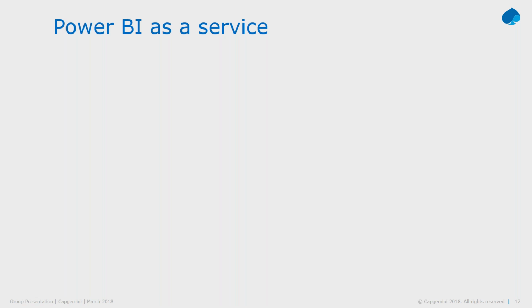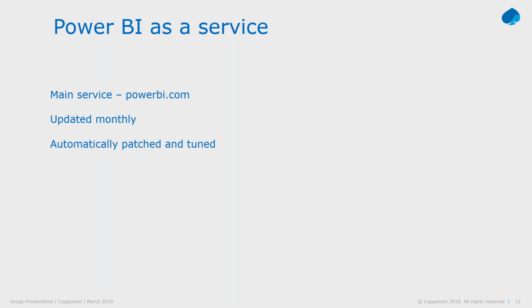So Power BI as a service, you know that one, powerbi.com. It's updated every month with lots of nice features, and it's automatically patched and tuned, so you don't have to think about that. And it has shared hosting as the main plan.